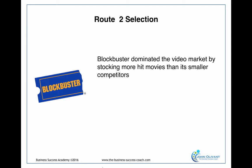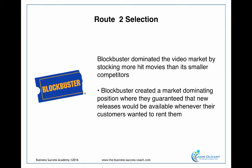Back in its heyday, Blockbuster dominated the video market by stocking more hit movies than its smaller competitors. A larger selection of movies and a larger inventory of new releases meant that a customer had a much better chance of finding the movie they wanted to see at Blockbusters than the smaller competitors. Blockbuster created a market-dominating position where they guaranteed that new releases would be available whenever their customers wanted to rent them.